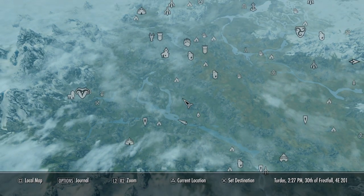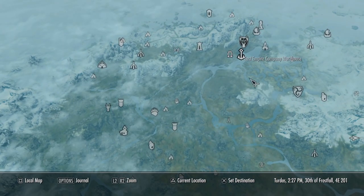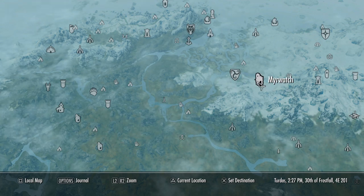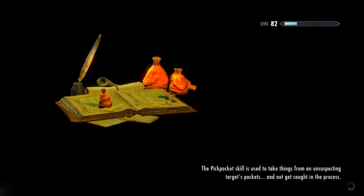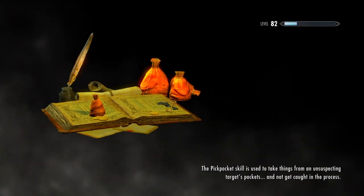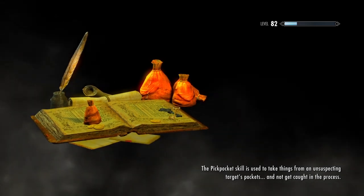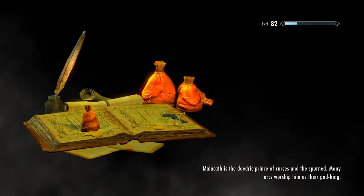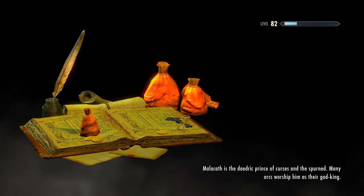The next book is The Black Arts on Trial. And on this one, I'm headed to Meerwatch, just outside Morthal. It's not in Meerwatch. There is a burial mound nearby, or a tomb, whatever you want to call it. And that is a location for the skill book. You also obtain a copy of this from Orag for completing the mission.